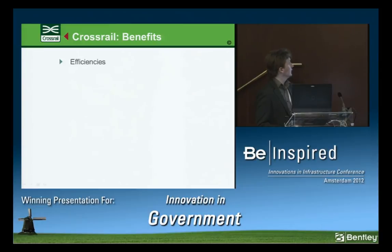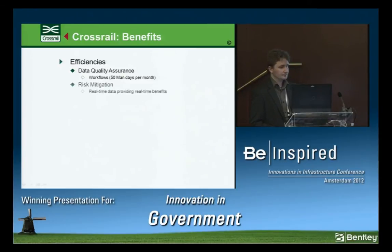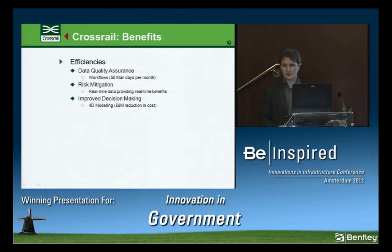So those are savings. We're also finding some efficiencies. Firstly, quality assurance of our data. Again, through the use of ProjectWise workflows, we're finding that we're improving the quality of the data that's coming in and that we're reducing the effort to provide that quality assurance. And again, we're seeing about 50 man days per month on that. We're able to mitigate better against risk. So we're seeing that this real-time data allows the users to access everything at the same time and to be able to make better decisions. Which leads on to improved decision making. As you saw with the 4D modelling example, because of the common data environment, because of everything we've got in place, we can make better decisions.